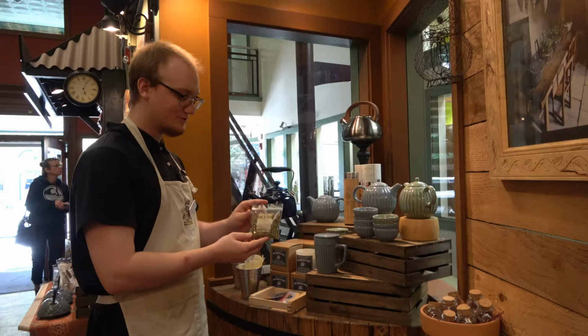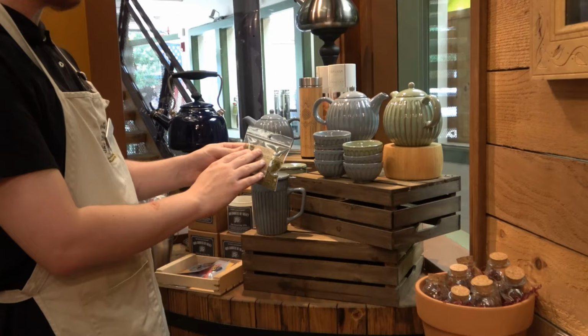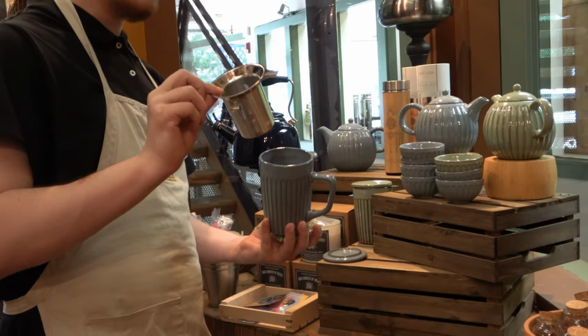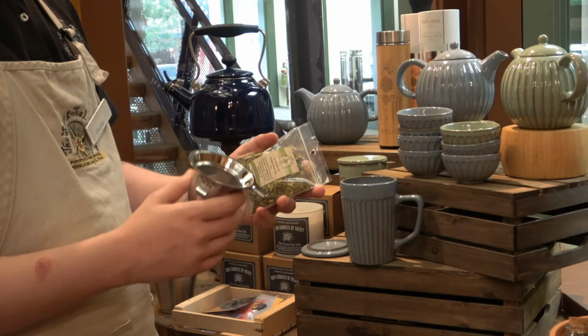Perfect. Well, we have here some of our tea as well as one of our mugs. We're going to explain how to use it. On our tea, if you flip it over on the back, it gives you some info, but it also gives you steeping info, which is how long you put it in the water. We have this wonderful handy dandy infuser. You open up our packet, and you take your teaspoon, and since this cup is about 16 ounces, give or take, you'd take 2 teaspoons of our tea.